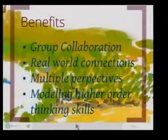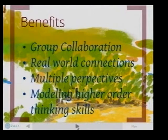Some of the benefits that we have seen through these types of non-routine problems are the improvement in their group collaboration skills. In the problems, they're allowed to work with whoever they want. They're allowed to walk around the classroom. They're allowed to ask questions to their peers. I do lead them in the right direction. However, I will never tell them you are right. I just encourage them to keep working. You're on the right track, and let's see what we can come up with.